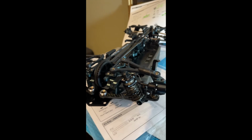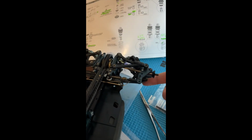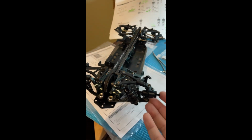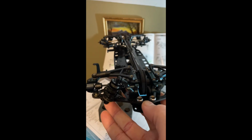All right, here's the active shock towers on the Mugen. On the front, you don't get much play. It's probably 1 millimeter. On the rear has a massive amount. It's almost like off-road buggy style droop with the active rear tower. Now the towers can be screwed in to lock them in place, but the stock build is with active towers front and rear. So yeah, that's the shock setup on the Mugen MTC2R.